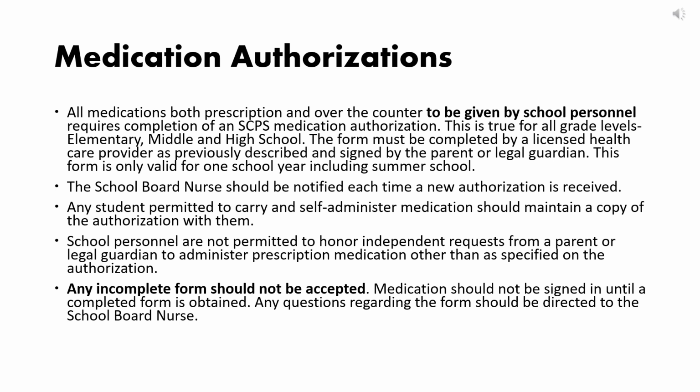The school board nurse should be notified each time a new authorization is received. Any student permitted to carry and self-administer medication should be given a copy of the authorization to keep with them. School personnel are not permitted to honor independent requests from a parent or legal guardian to administer prescription medication other than as specified on the authorization.